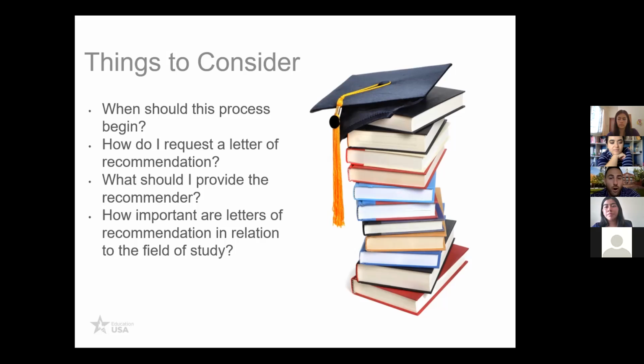And then always follow up with an email, just to remind them of your due dates, but also to thank them as well. Depending on which application you're choosing, I'm going to focus on the Common Application because that's what Bentley has. There is a section on the Common Application where you can send them a link, and they can upload your letter of recommendation right through there.